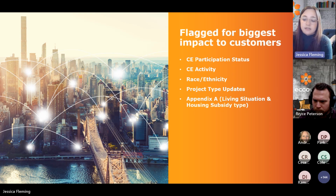We've heard it raised on some sysadmin calls, and some vendors have raised it as well. If somebody identified as white and Hispanic, but only because they had to have an answer for race, what happens at that point? So that's something I think that communities are going to have to determine on a local level. I'm not sure that HUD's going to come out with something to do with that. And because we're mapping information, that might be a big impact.